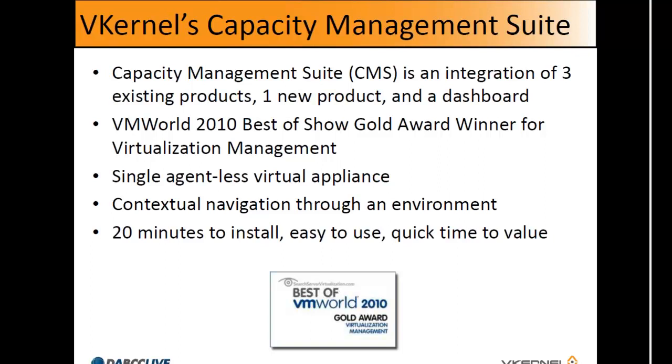The capacity management suite ended up winning VMworld 2010's Best of Show Gold Award in the virtualization management category. And that was just back in September, about a month and a half ago. So a lot of work went into that and something that we're very proud of.